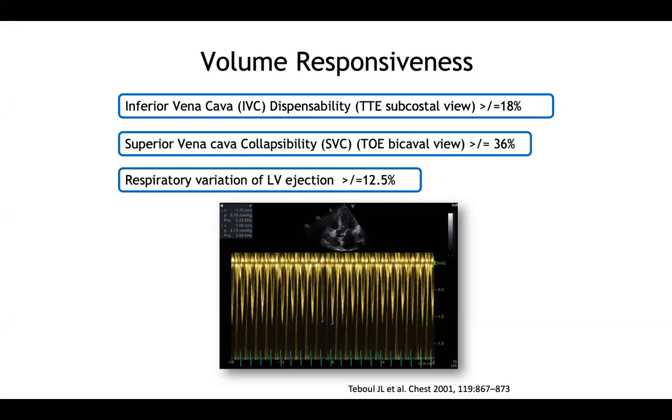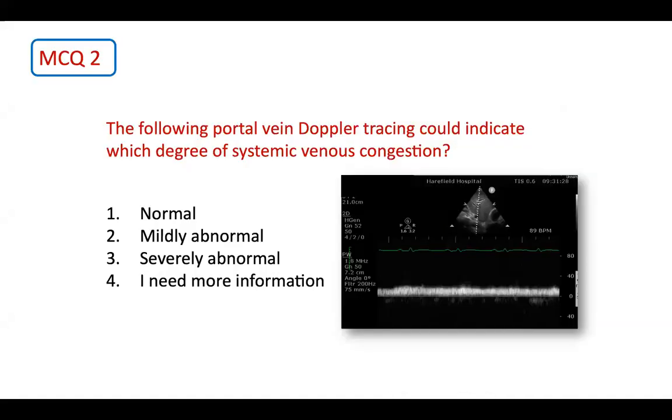And there are many studies which looked at this concept, the concept of preload responsiveness, whether by assessing the IVC distensibility or SVC collapsibility, or looking at the variability of aortic ejection. But this brings me to the next question to you.